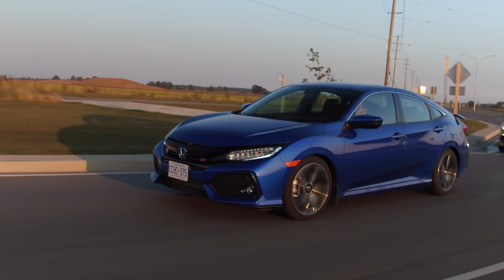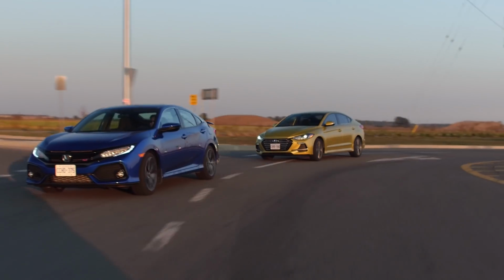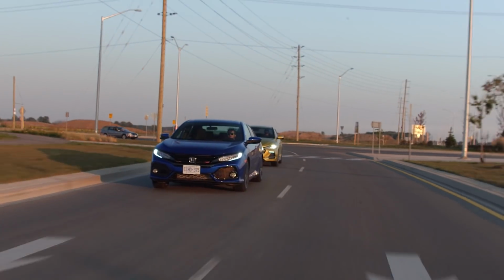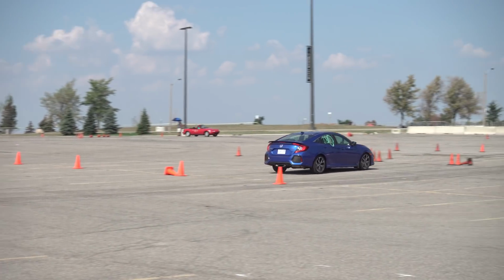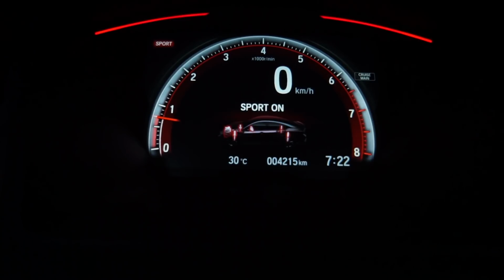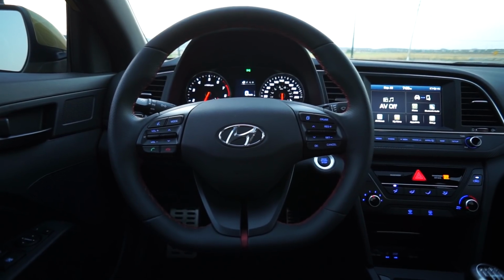Are we going to start this off with a handling test? I think the Si wins the handling test. I mean, the Elantra's really good too. They both do have multi-link rear suspension. They both handle very well, as we proved on the autocross course. The Civic Si actually has adjustable dampers, so you put it into sport mode and it firms up the suspension. It's really good, tightens up the steering, and there's actually a lot of feedback in this wheel, where I don't think there's a lot of feedback in the Elantra.